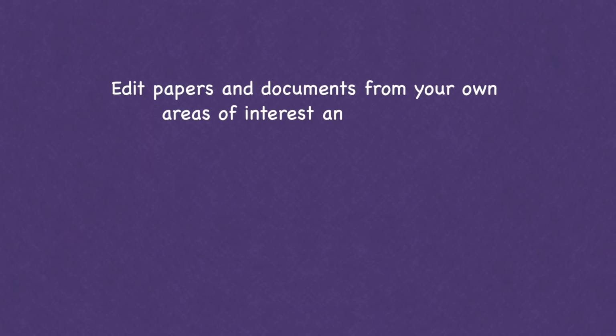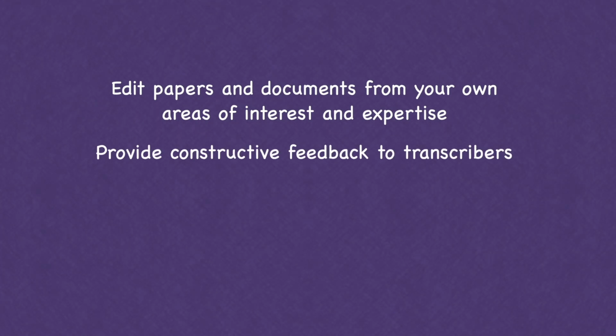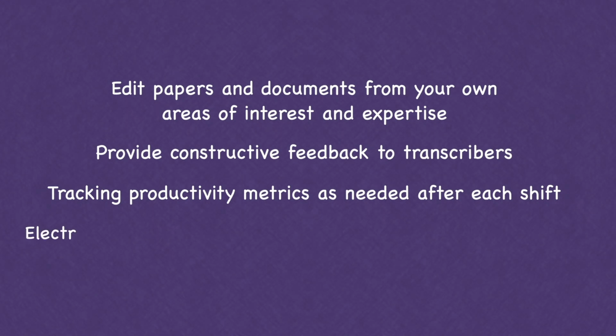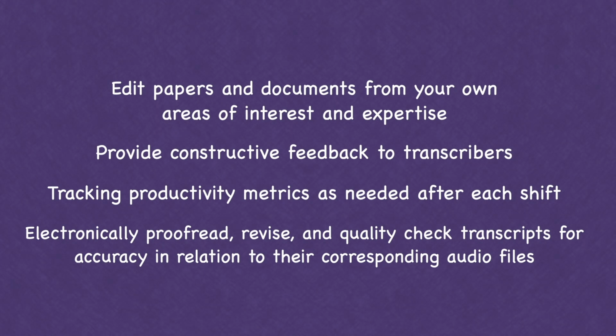Some of your daily duties will be editing papers and documents from your own areas of interest and expertise, providing constructive feedback to transcribers, tracking productivity metrics as needed after each shift, electronically proofread, revise, and quality check transcripts for accuracy in relation to the corresponding audio files.